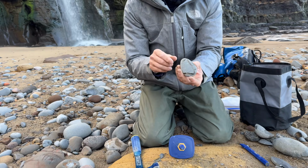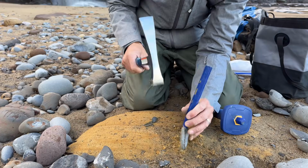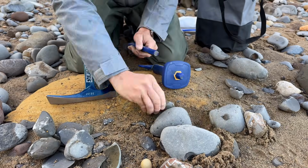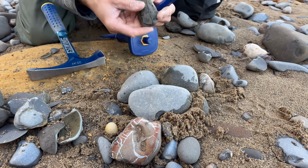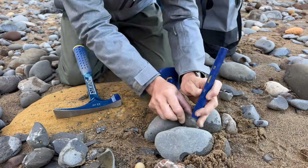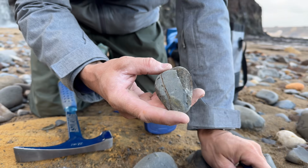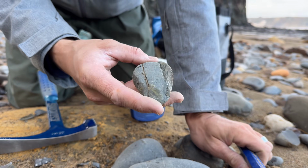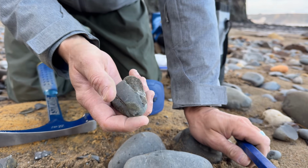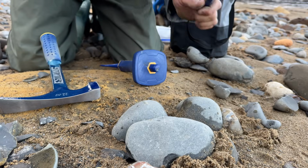All right, here's another cool thing Tabitha found. We definitely have something running through here. Looks like it should split pretty easily. I think we'll take this one back. I want to double check and see if it might be one of the front mouth guards of a larger ammonite, or if we're just looking at one of the other bivalves from this area.